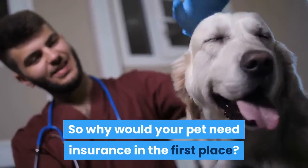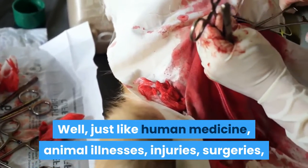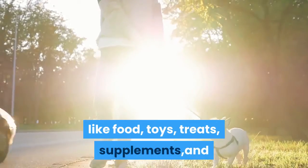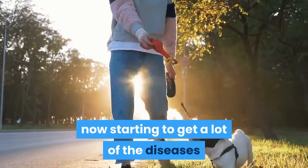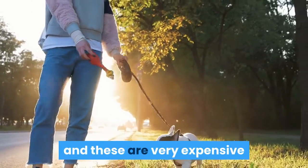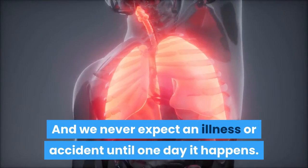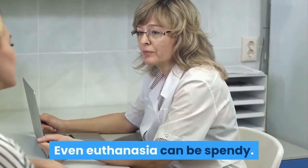So why would your pet need insurance in the first place? Well, just like human medicine, animal illnesses, injuries, surgeries, and so on can cost a lot of money. We already have regular expenses for our pets like food, toys, treats, supplements, and so on, but many of our furry friends are now starting to get a lot of the diseases that humans are getting, such as diabetes, heart disease, cancer, and these are all very expensive illnesses, and some can be ongoing throughout the lifetime of your pet. We never expect an illness or an accident until one day it happens. Having pet insurance can ease the burden of the costs. Even euthanasia can be spendy.